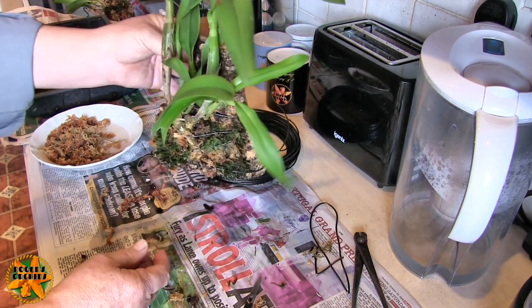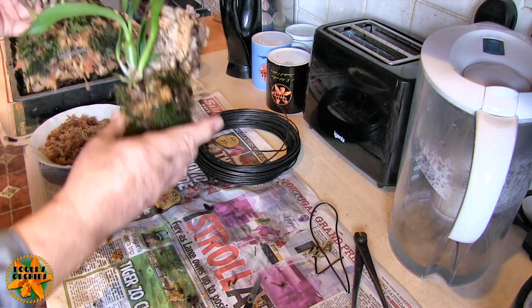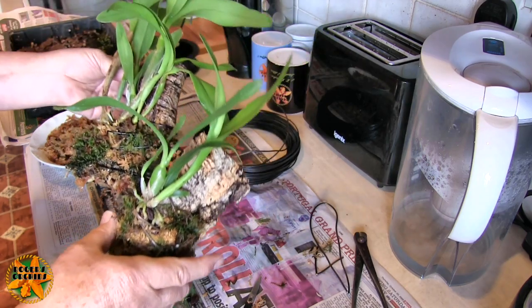But that's that one done. Hook already on there. And the other one that we did. So that's 2 new mounts to go in the grow room.